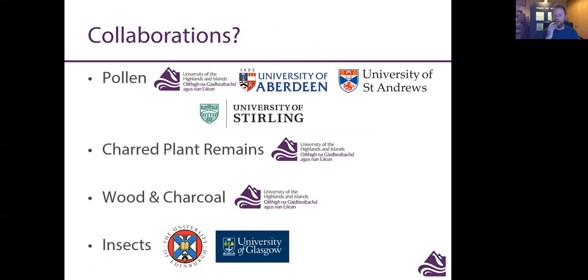For pollen, there's a lot of palynologists still in Scotland. It's a leading place for palynologists. So there's people at Aberdeen, St Andrews, Stirling, for example. Wood and charcoal, University of the Highlands and Islands. Insects, beetles now at University of Glasgow, and of course flies at Edinburgh, etc. So there are people out there, and maybe it's worth having a look at this.